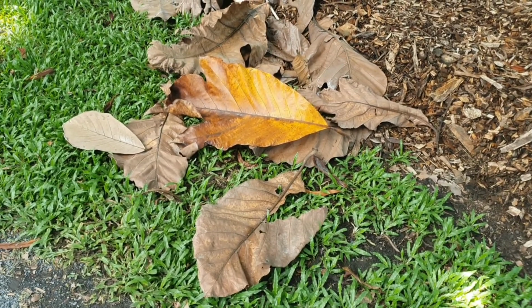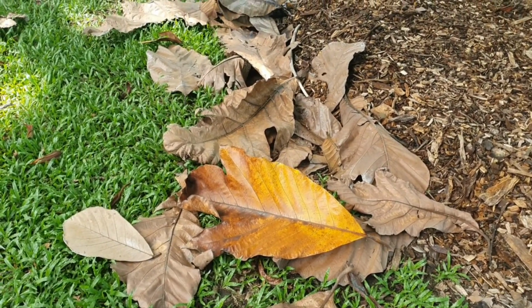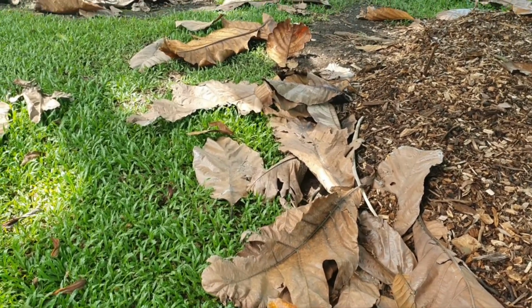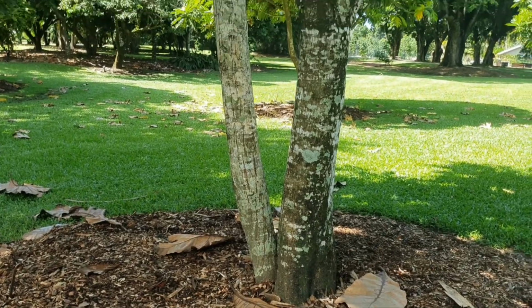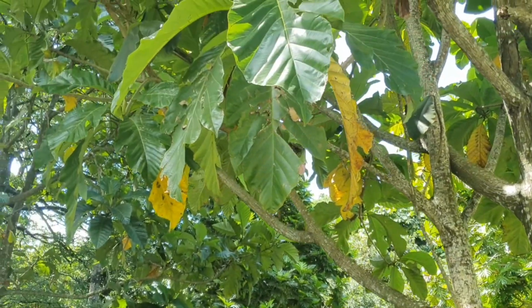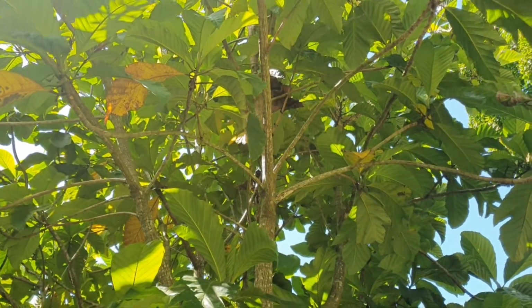Look at the cool leaves on this tree. It doesn't have a label, so if you're out there watching the video and you know what it is, put it in the comments so I can learn. I'm not sure, but it's in between the breadfruits, if you've been here before, and it's got these humongous leaves. Oh yeah.